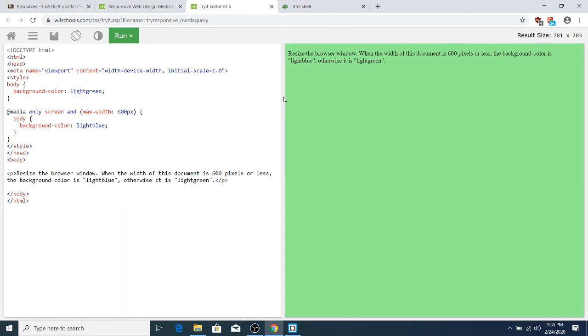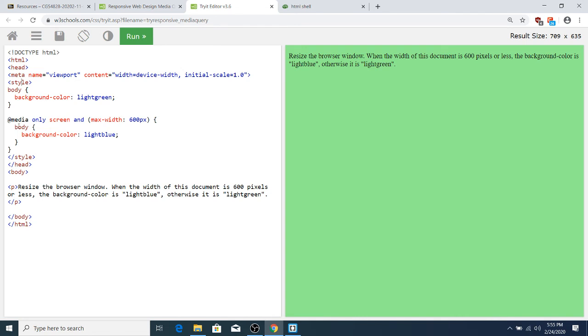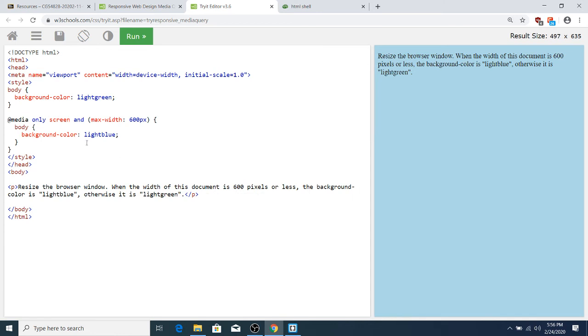Notice that as soon as we hit 600 pixels, and let me explain this a little bit more. Okay, so here's our normal style, start and end. Very simple tag. We've got an element selector, and it says make the background color light green. So by default, our background color is light green. What does the media query do? The media query says, okay, it reads top to bottom, and it sets this rule. And then it says, okay, overwrite this rule when the device sizes are between 0 and 600 pixels. And so when we're down in 0 to 600 pixel territory, you can see the background color is light blue.